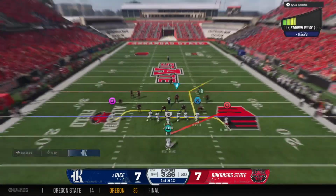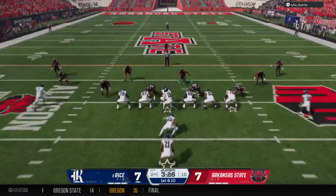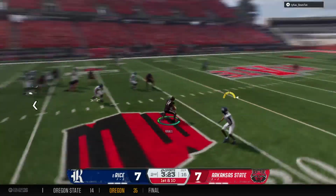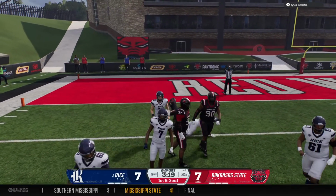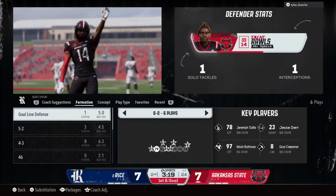Rice has the ball back, and they're ready to send the offense back to the field. They went 3 and out last time. Now they'll look for some plays that work. Intercepted, and the defense has set him up. He'll be stopped, but not before getting the football and picking up big yardage on the return.